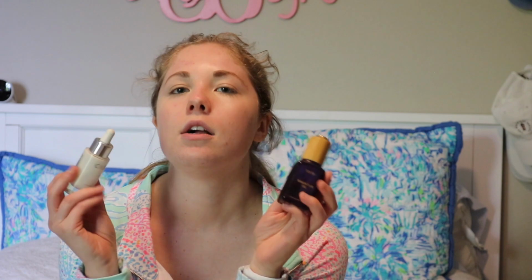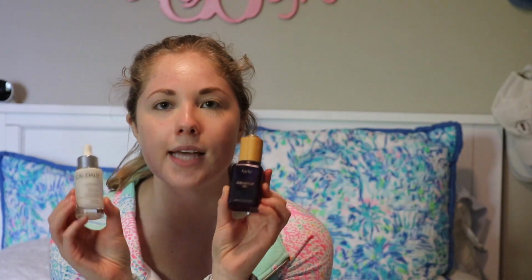So that's kind of like my daily skincare routine at night. Yes, it takes me a good 5 to 10 minutes to do it, but I enjoy it. So yeah, those are the things that I use every single day. Now, the products that I'm going to show you next are products that I kind of use as needed. So these two are like face serums or oils. I don't really use these every day.